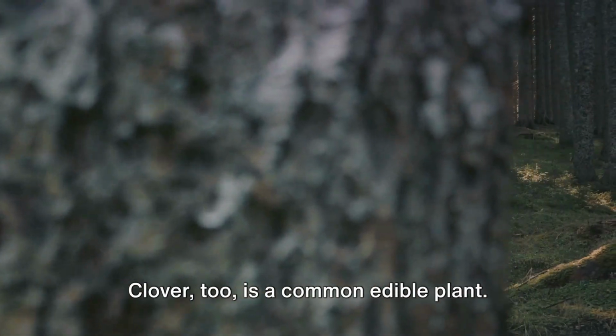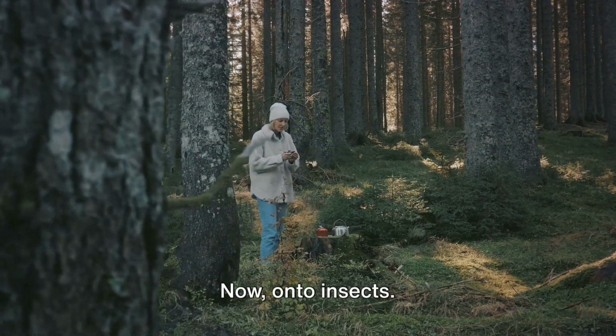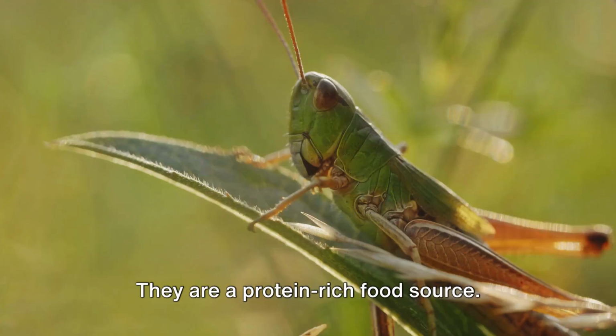Clover, too, is a common edible plant. You can munch on it raw or boil it up like spinach. Now, onto insects. They are a protein-rich food source.